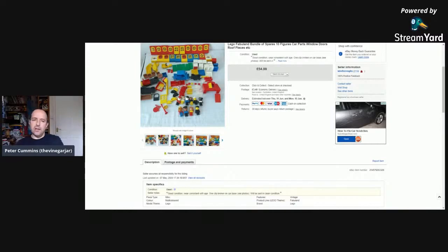Kenwood Chef Blender. I recently sold a Moulinex food processor, Leanne, and it was a slow sale. Got about £50 for it. It was boxed, nice thing. And then I looked at Nick, and because I know he sold them before, but he parted them out.